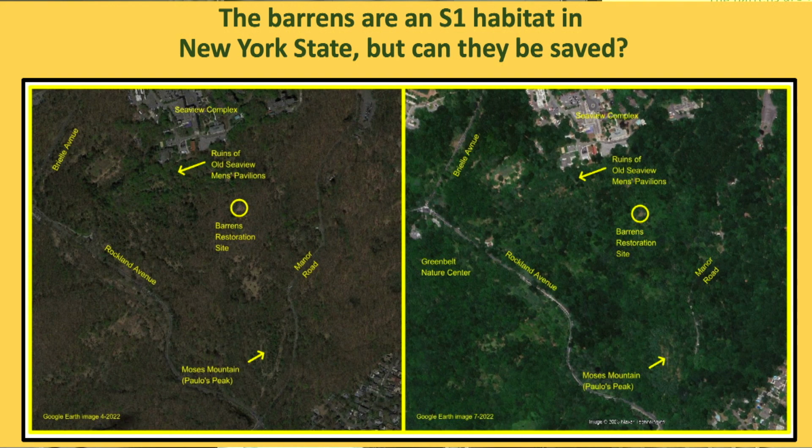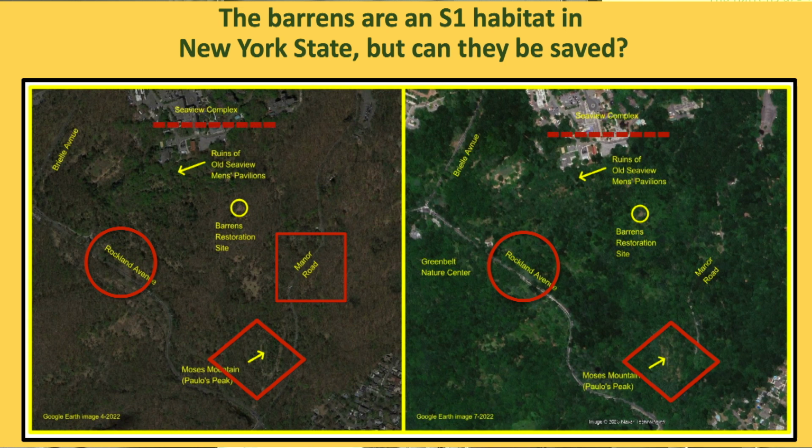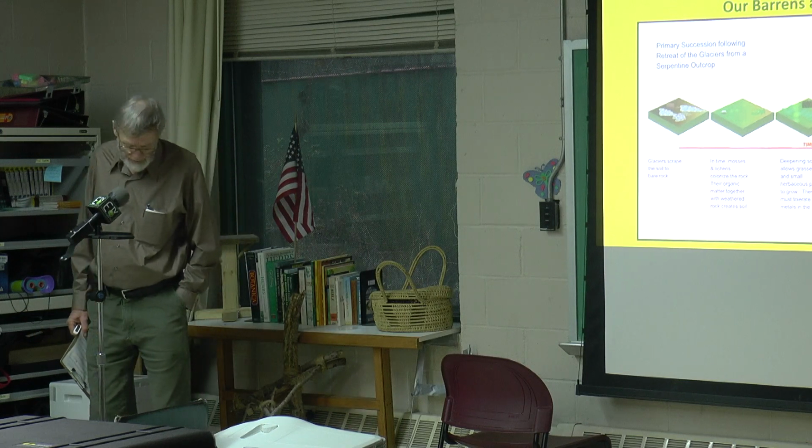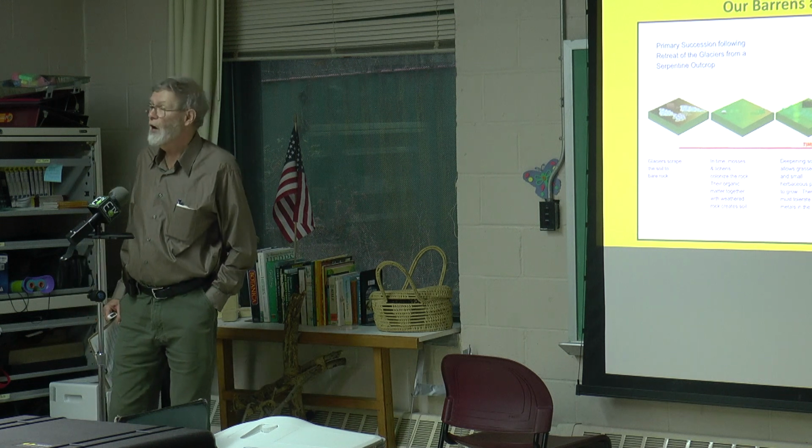I don't know how well you can see these, probably better on this one. This is Rockland Avenue, Manor Road over here. Down here, this little paperclip looking like thing is Moses Mountain. Up here is Seaview, and the ruins of the old men's pavilions are right here. And kind of in between Moses Mountain and Seaview are the Barrens, a little tiny site. This is probably the second best barrens that we have on Staten Island. The best of them is over at the Serpentine Arts and Nature Commons over in Van Duzer.